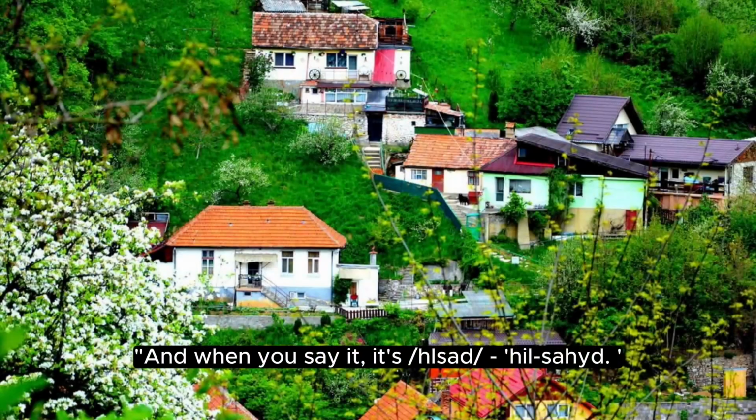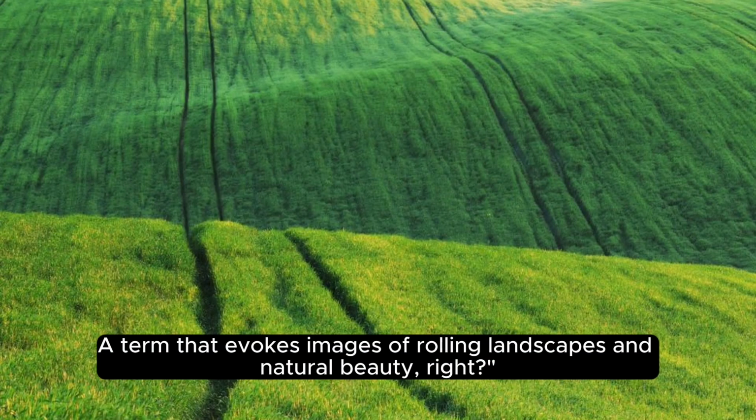Pronunciation. And when you say it, it's ˈhɪlˌsaɪd, a term that evokes images of rolling landscapes and natural beauty, right?